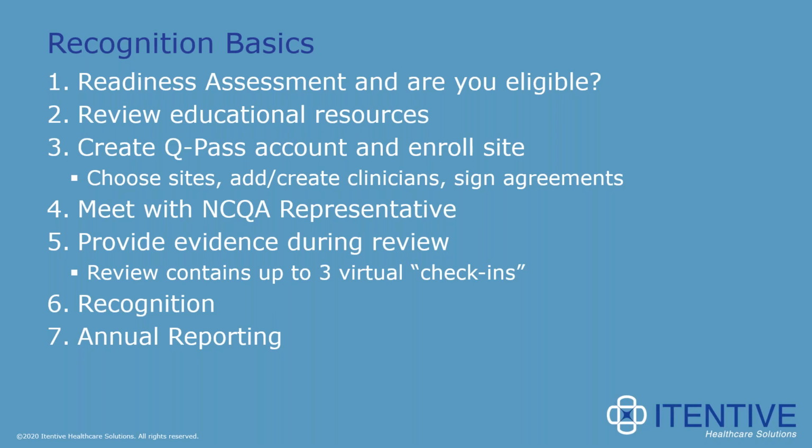Overall, your NCQA rep is your best friend. They are your lifeline, and they are your best resource. They are your biggest cheerleader in this process. They are not the ones conducting your virtual review. An NCQA evaluator will actually conduct your virtual review and determine if you meet criteria or not. And you will not meet them or speak to them or be able to ask questions to them anytime outside of one of those 3 check-ins.